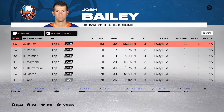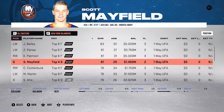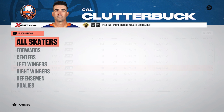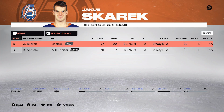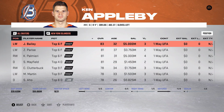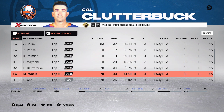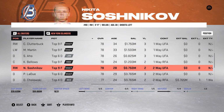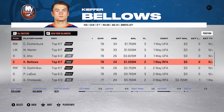Islanders here, okay. Scott Mayfield, 81, 1.5 is not too bad. Parise's cheap, but he's also pretty old. Now, they should have Varlamov. No, they protect Sorokin and Varlamov. Wow. So that is why they got a lot of guys available here. Interesting. Kiefer Bellows, 24.78, I think is the guy to take, honestly, on the Islanders.